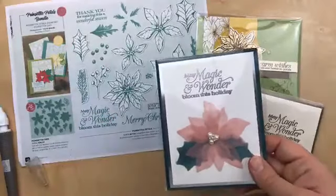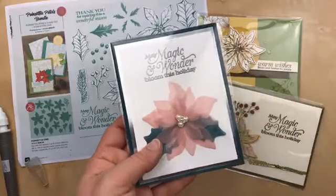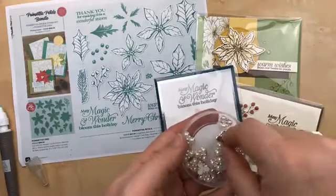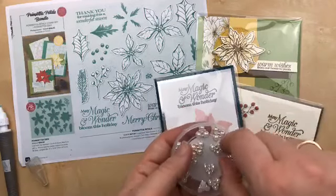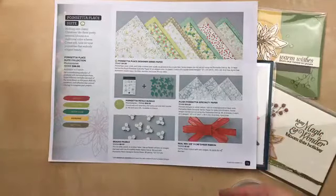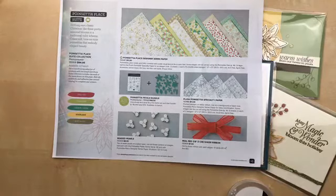And then this card, one of my team members, Michelle Grimble, made with the colored vellum. And I just love this beaded pearl. Oh my gosh, they're just so pretty. You get 18 of the little beaded pearl gems in one container. These are all in the mini catalog on the page with the Poinsettia Place Suite on page 15. So that's where you're going to find the plush specialty paper, the bundle, the beaded pearls.